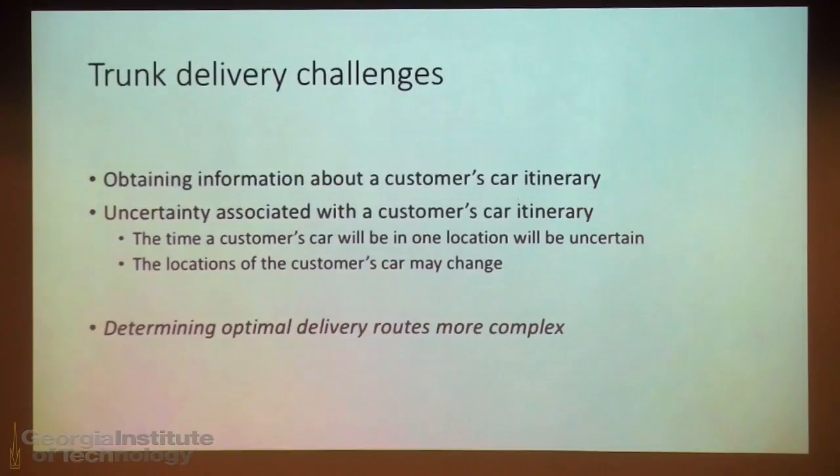What are the challenges? Well, clearly if you think about this, I would have to know where the car is going to be during the day. Right, and that may not be such a challenge in the future. A lot of companies are betting on knowing your travel behavior. And if I go to work every day, probably they know my car is going to be in the parking lot here. So, but that's certainly a challenge.